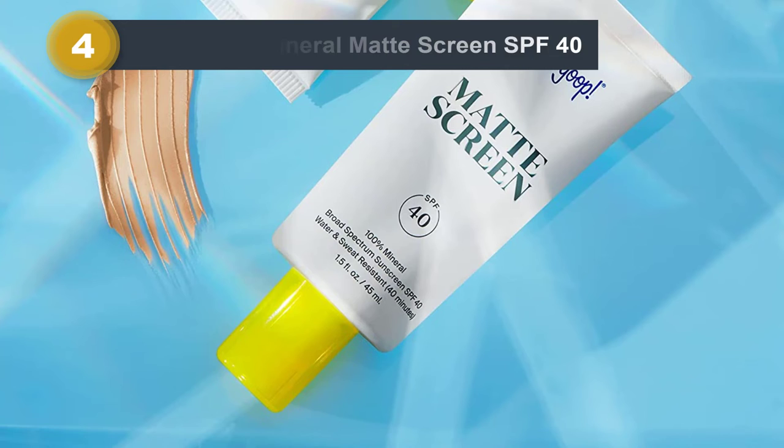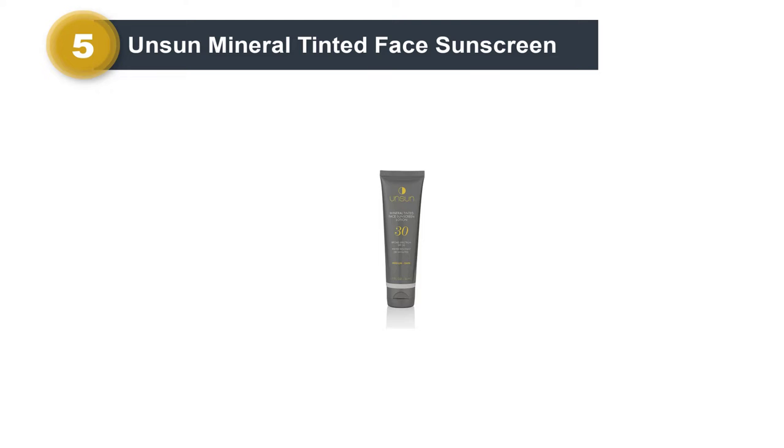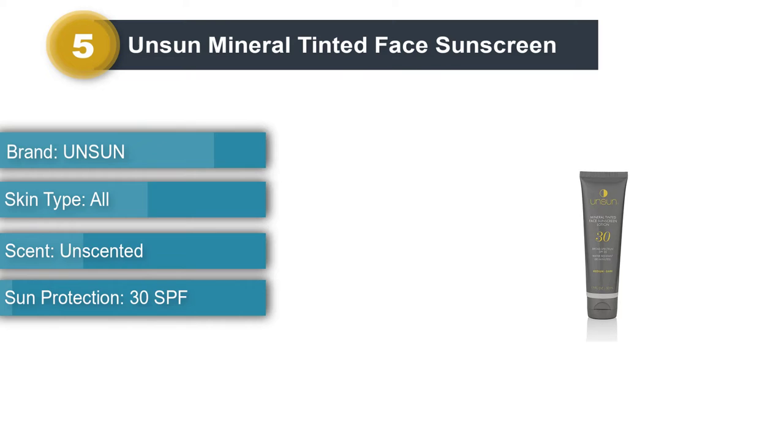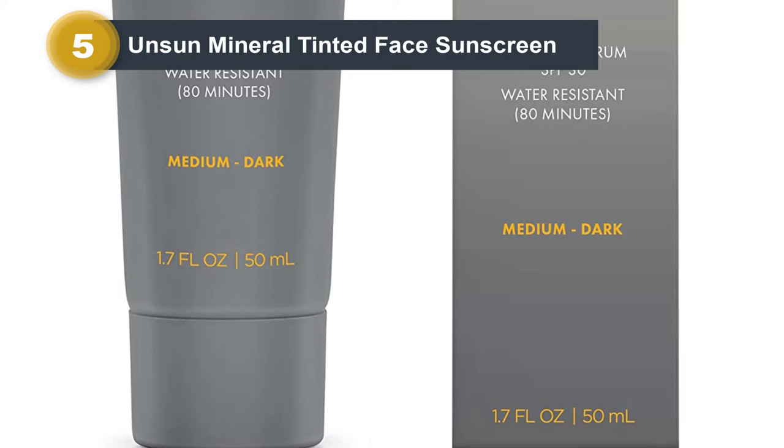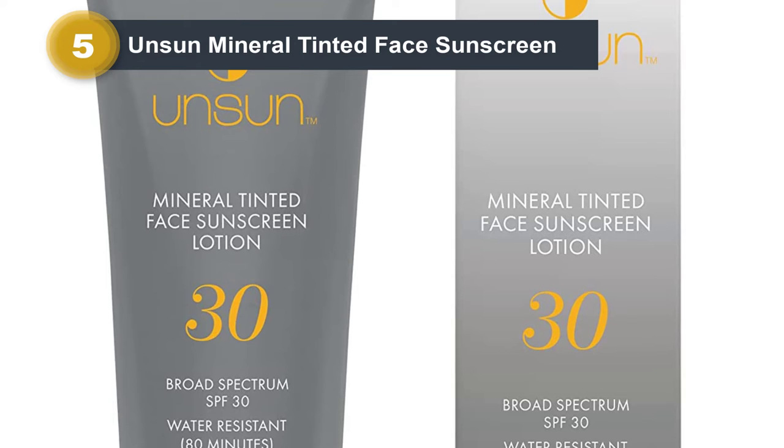Number 5. Unsun Mineral Tinted Face Sunscreen. This chemical-free sunscreen from Unsun Cosmetics provides SPF 30 protection and a subtle tint that imparts a healthy glow on all skin tones. It's also chock-full of skincare benefits, formulated with antioxidant-rich shea butter, plankton extract, green tea leaf extract, and vitamin E to hydrate the skin and offer additional protection from UV rays, infrared radiation, and pollution.